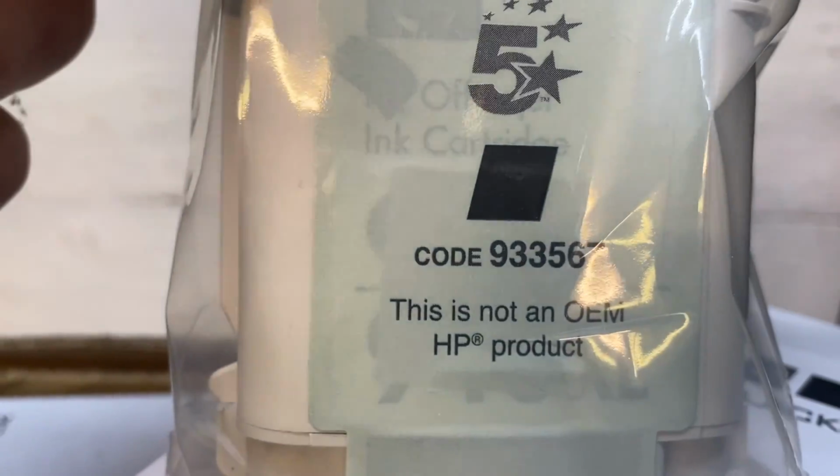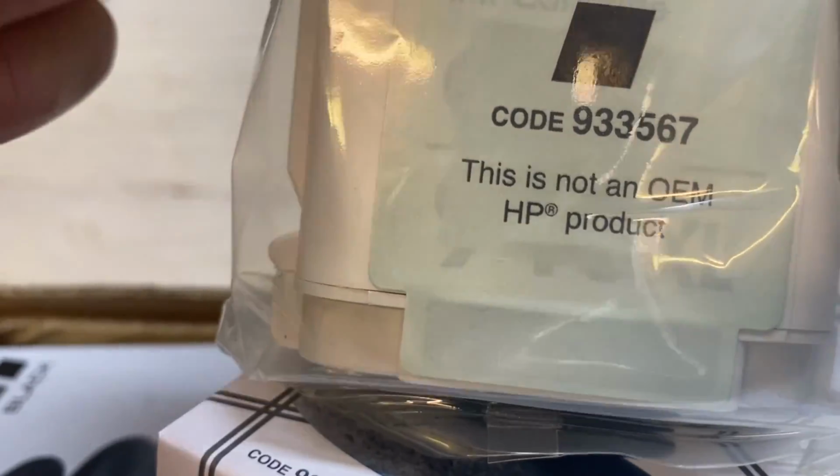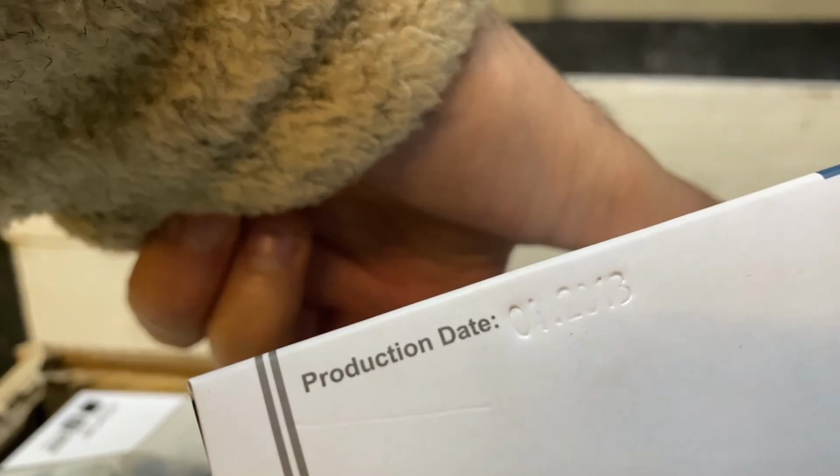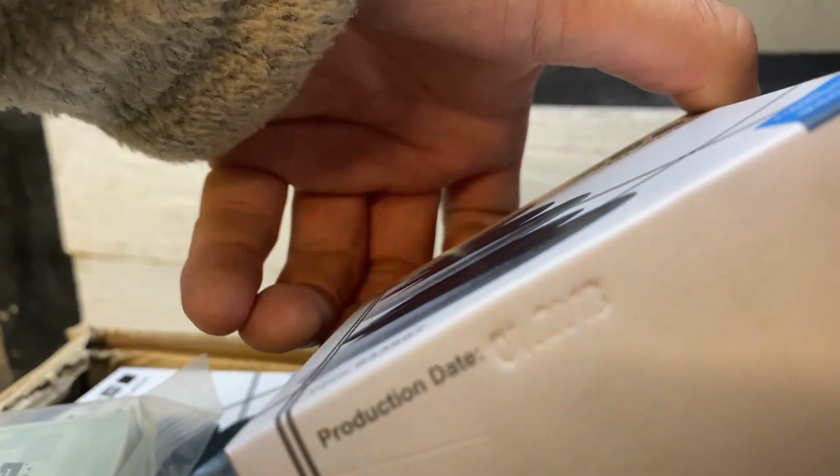You can see the original one behind there. 5-star. This is not an OEM HP product. But when did they expire? You can see they've been redone very well. Remanufactured. The expiry date is... well, the production date is 2013, so however long they last after that, I'm not too sure. They might be fine, I don't actually know. But the production date is 2013.